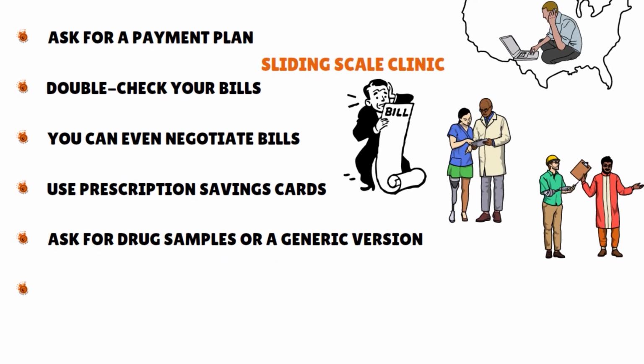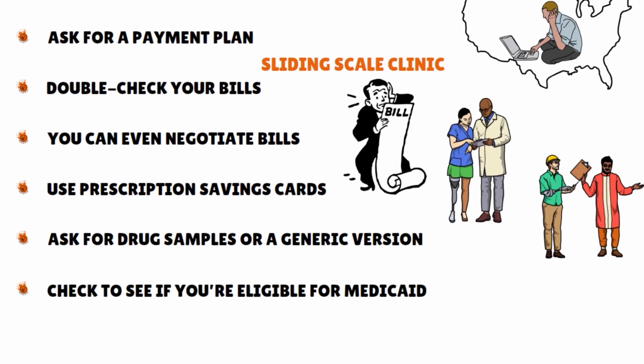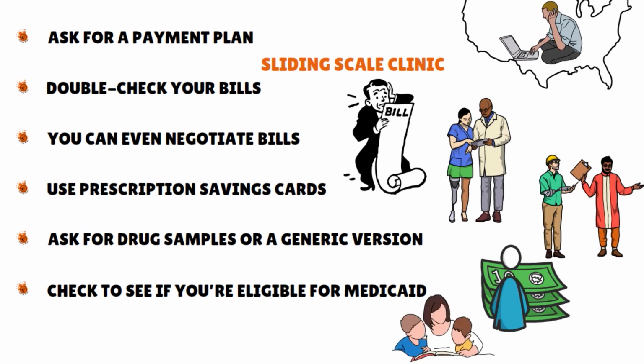Number 8, you want to check to see if you are eligible for Medicaid, because it's based on income, right? And it's based on income, household size, and where you live, among other factors. So you might qualify for Medicaid.